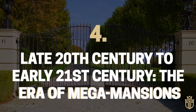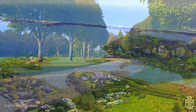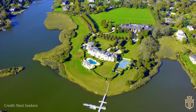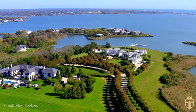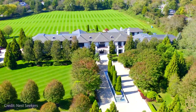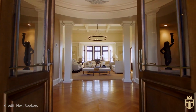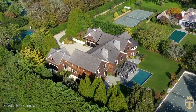From the late 20th to the early 21st century, a new architectural movement emerged in the Hamptons, and it was indeed a movement characterized by audacious displays of wealth and opulence. Yes, my friends, at this time we entered the era of the mega mansion. Suddenly the Hamptons transformed into a game of Monopoly for the super-rich, where opulent homes were as much a statement of power and wealth as they were living spaces. These architectural behemoths dramatically altered both the architectural and cultural landscapes of this historically serene haven.